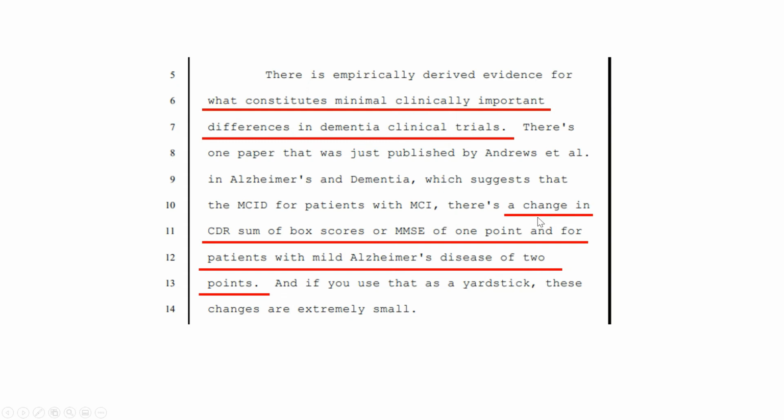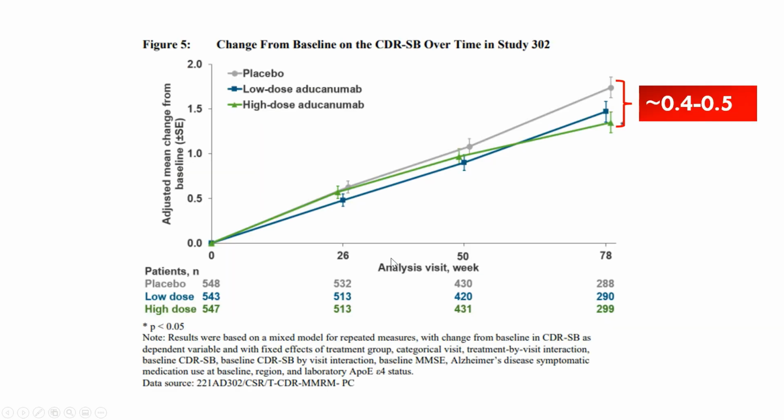So there's a lot of literature on this, and it's generally understood that a change in the CDR-SB of 1 or 2 points for patients with mild to moderate Alzheimer's is the minimum level for clinical improvement. So if it's less than a 1 or 2 point improvement, it's not clinically meaningful. And as we see here, Biogen only saw like a 0.4 to 0.5 point improvement. And again, this was the only time point that showed statistical significance. So you compare this very small 0.4, 0.5-ish clinical improvement to the 1 to 2 point improvement you need for clinical benefit at a minimum. And this just suggests that even if this is a statistically valid finding, it's not clinically important.